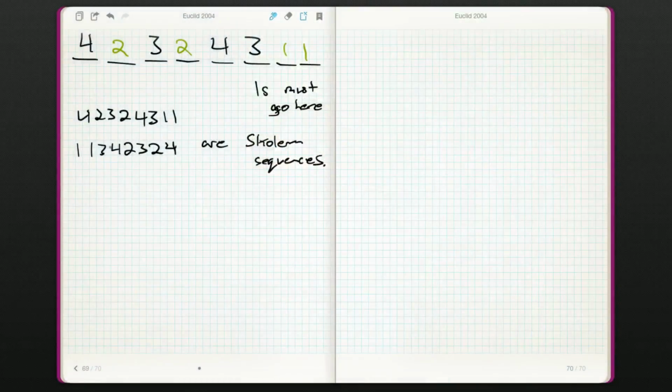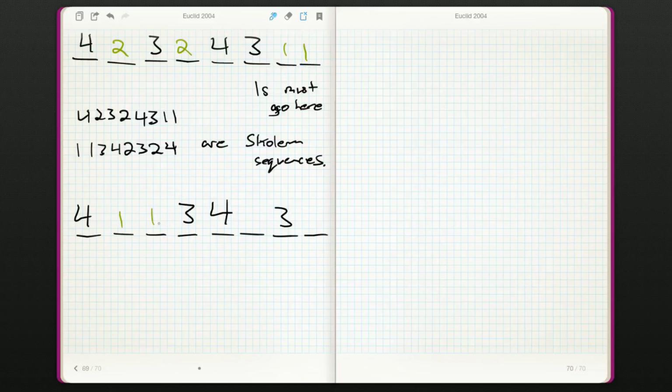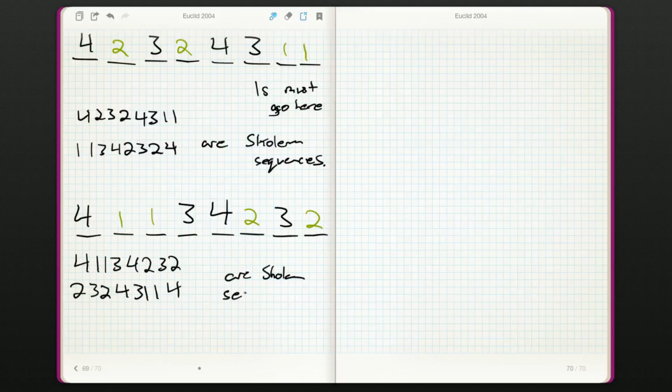Okay, so that was one, and I imagine the other one will probably go as smoothly. So 4 here, and then the other one was the 3's here. And then, yeah, so the 1's have to go here, and then the 2's have to go here. So 4, 1, 1, 3, 4, 2, 3, 2, 2, 3, 2, 4, 3, 1, 1, 4 are Skolem sequences.